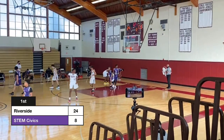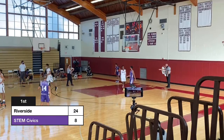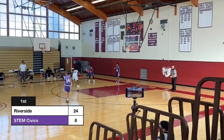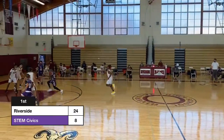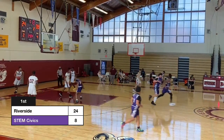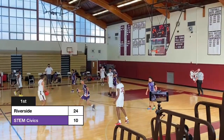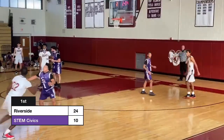And I believe that's number 14's second charge of the game. So he's trying to do what he can on defense to keep Riverside from penetrating on these fast breaks. Riverside's going to have to recognize that and know when to pass the ball out. He drives right through the paint, not even touched, goes up for a layup and finishes. STEM Civics getting 10 points now, breaking that double-digit mark.